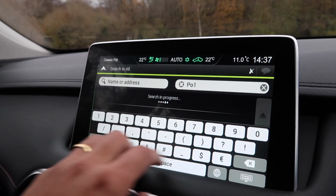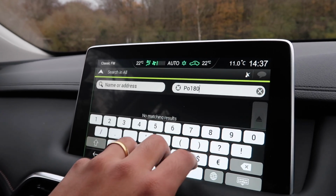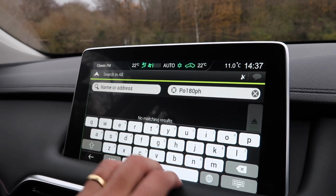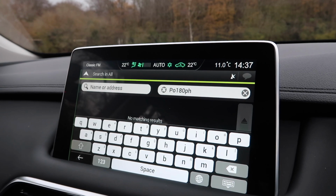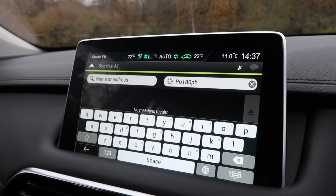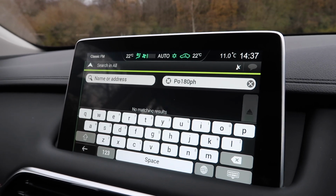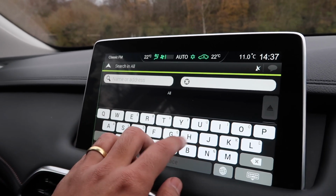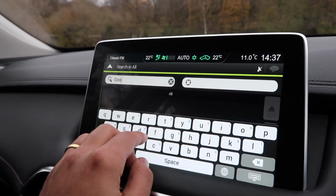Oh, that is laggy, I must admit. PH. Let's come up with no matching results, which is interesting, because that is the right postcode. So let's try it this way. Let's see how it works with an actual location.